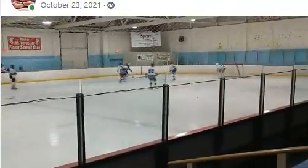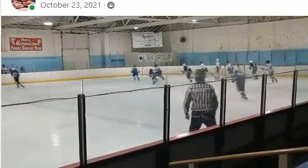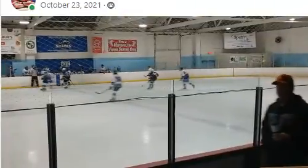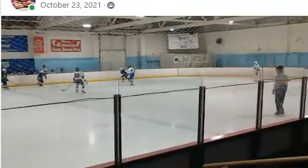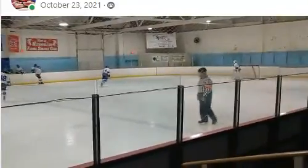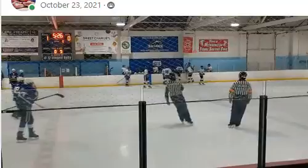Long Beach has it at the circle. Oh, good save by the goalie for the Sharks. White can't clear the puck. And they finally do. Bruce sends it back in offsides. 5:26 to play in the first period.